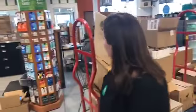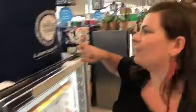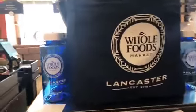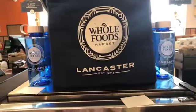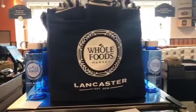And then, what else should we see? Oh, I do want to point something out if you'll come over here with me. So as I said, each store is different and the design team works to make sure the decor reflects the community. And one of the cool things we do for store openings is each store has its own little logo. So you can get a water bottle or a bag that has that logo on it, which I think is pretty cool.